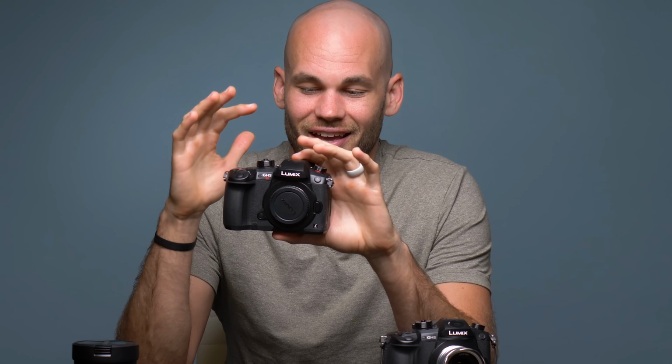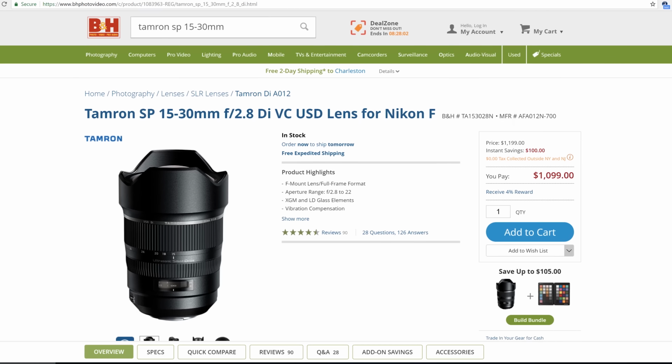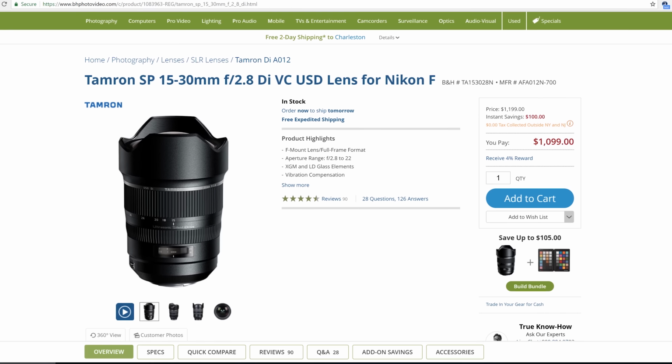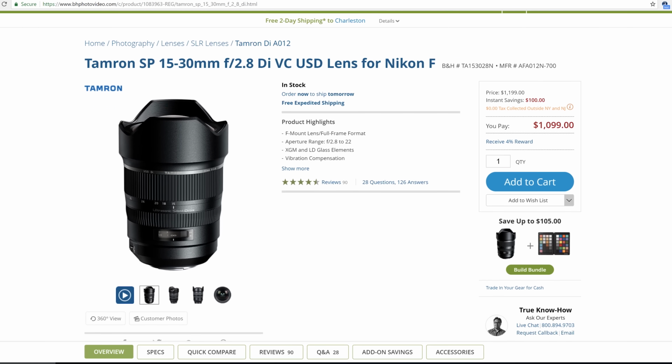Now, when you consider the GH5S, this is getting into the realm of acceptable to me. It's still not the best camera when it comes to shooting the stars. I would highly recommend using a full frame camera, Nikon, Sony, Canon. Any of those are probably going to be better than this camera, and you could get the Tamron 15 to 30 millimeter lens. It's going to have the zoom range and it's going to be ultra wide, and it's cheaper than both of these lenses, which is pretty crazy to think about.